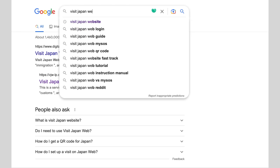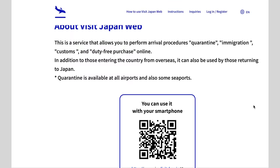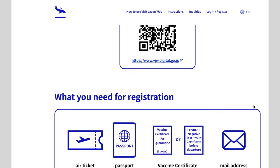Okay, let's talk about what documents to prepare. You're going to want to go to the Visit Japan website. This website gives you the most updated information on COVID-19, immigration, and customs. I'll be sure to link this website below.